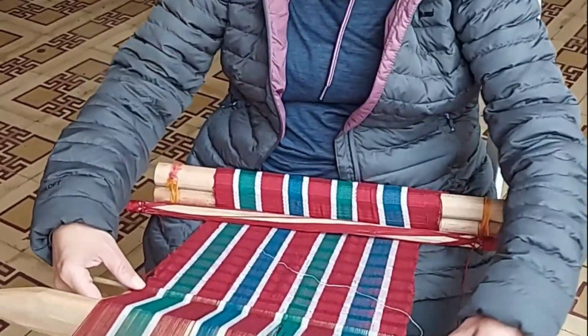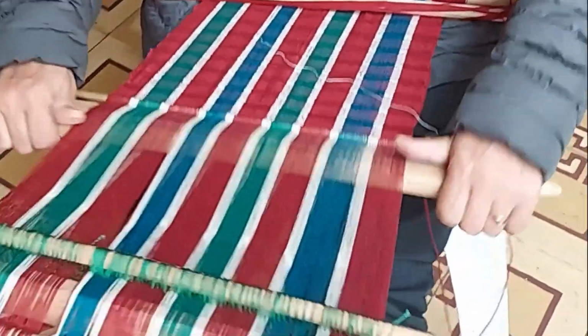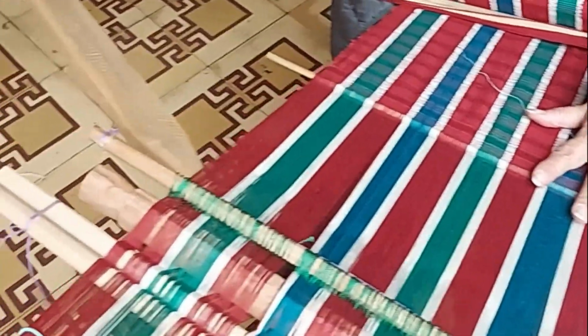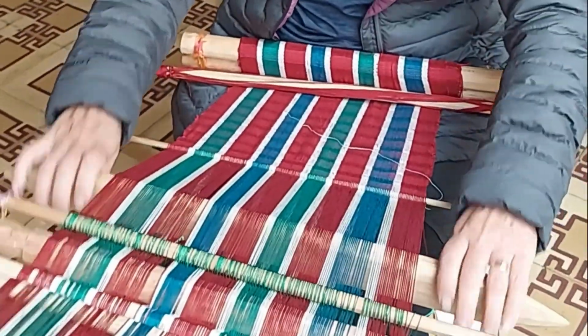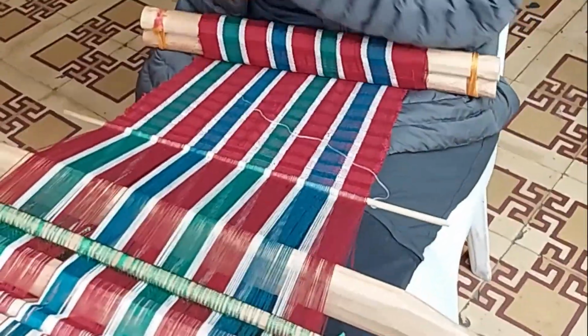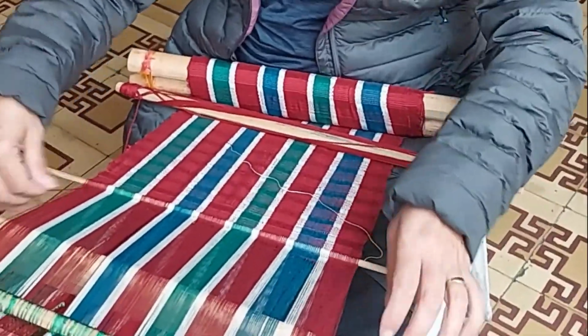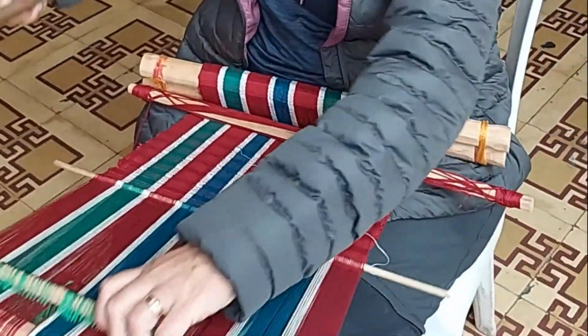I'm trying my hand at weaving today. There's a local women's cooperative nearby. This is one of the traditional crafts that they do around here. Just don't look too closely because there's lots of mistakes in it. In all honesty, it's a little bit boring as well, so I don't even know if I'm going to finish this piece. Still, at least I've given it a go.